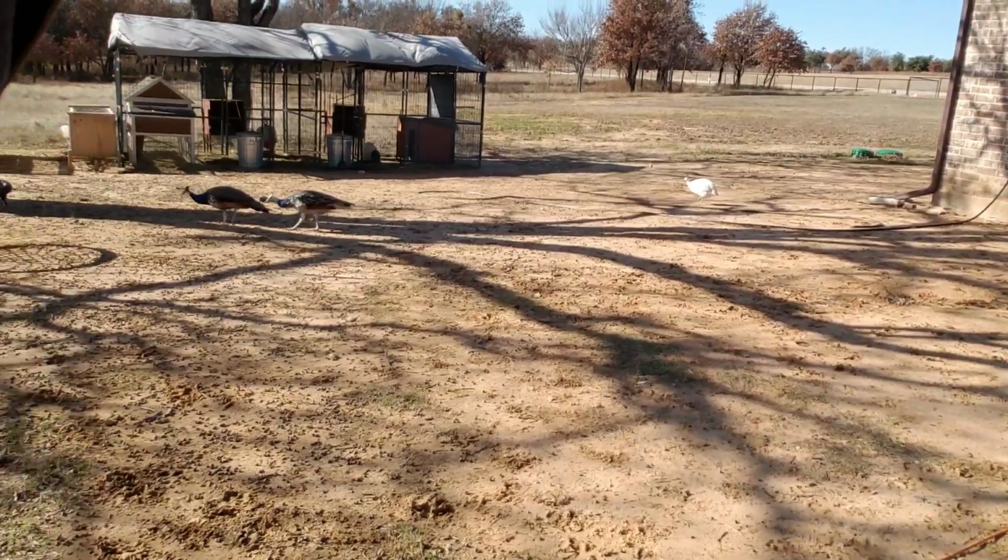So someday. Real quick, I'm going to show you, we've got the peacocks out and about. They're going to run from me as soon as I come close.